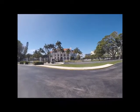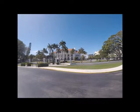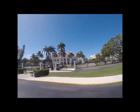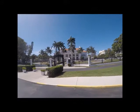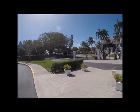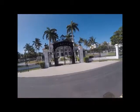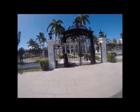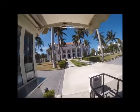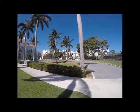This is the Henry Flagler home in Palm Beach, Florida. It's of course now a museum. Absolutely beautiful from the outside. Backs onto the Intercoastal Waterway. Just gorgeous. Grounds are beautifully kept.